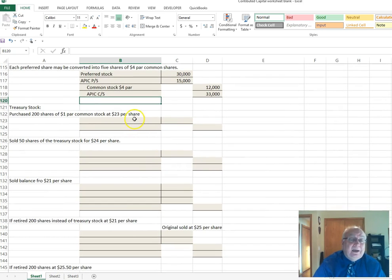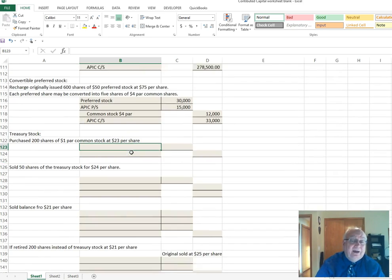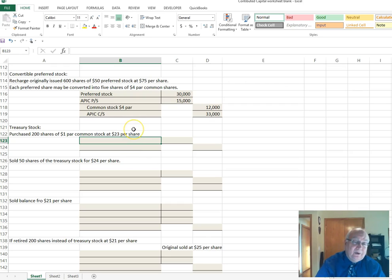Okay. Different course of action. That's how you do the convertible stock. Basically, you get rid of the stock that you're getting rid of, the preferred stock, and then find out how many shares of common stock they receive, according to par value, and then the difference will go into additional paid in capital.